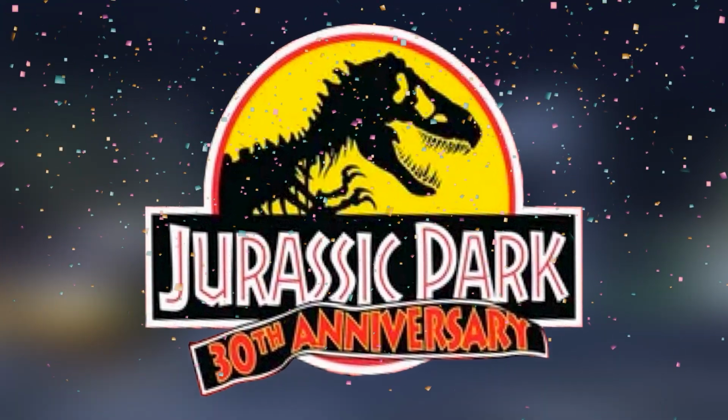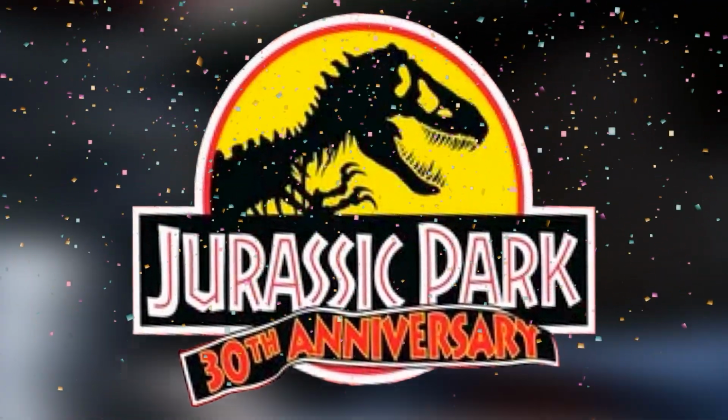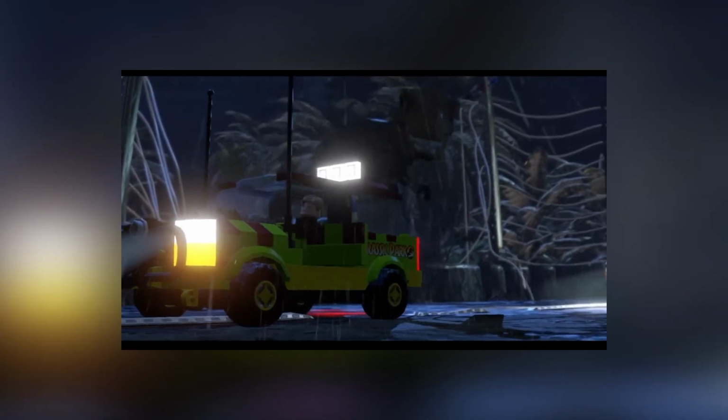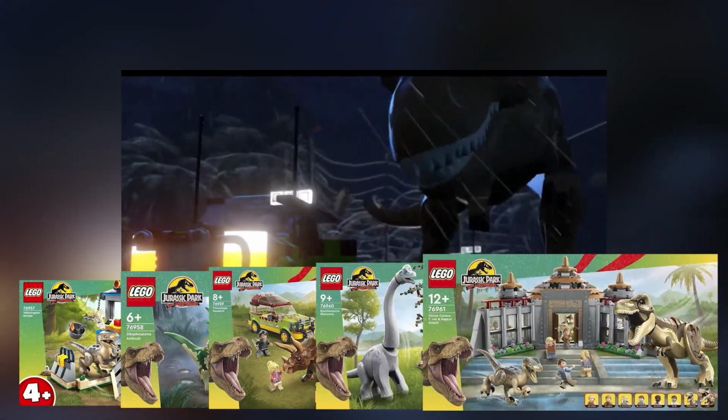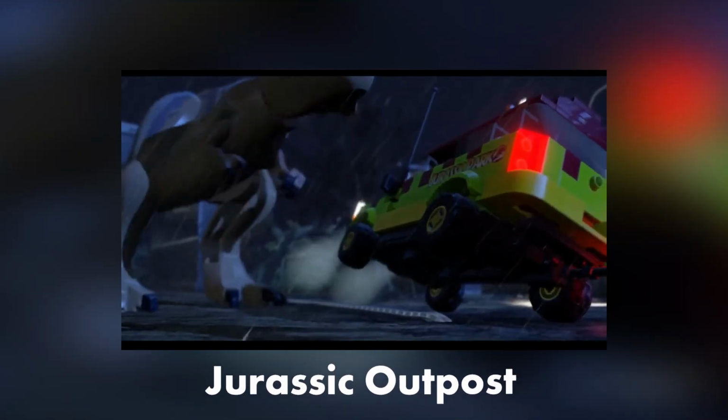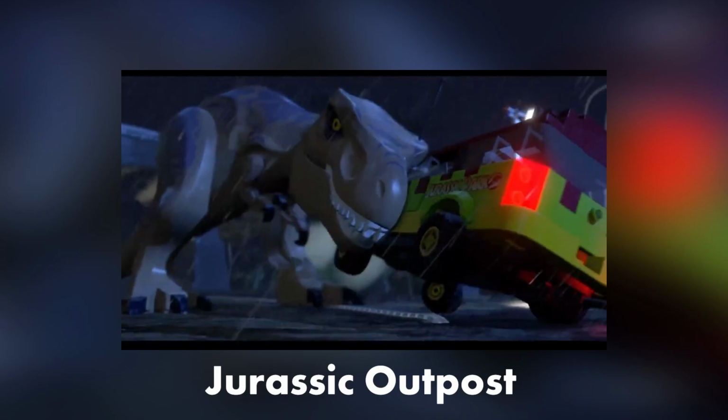The 30th anniversary of Jurassic Park is being celebrated in so many ways, and one of those ways is LEGO releasing 5 Jurassic Park sets, and I am so excited. I'm a huge LEGO fan, so I wanted to share this news with you. The credit for the unveiling goes to Jurassic Outpost. They always have the scoop, but here we go.